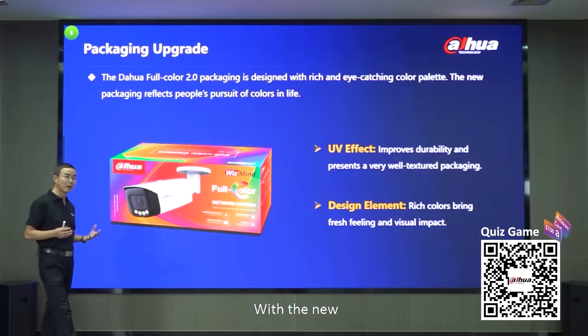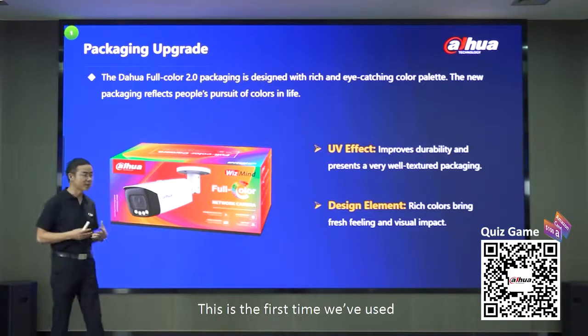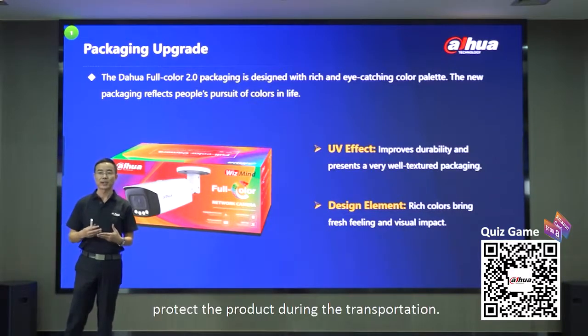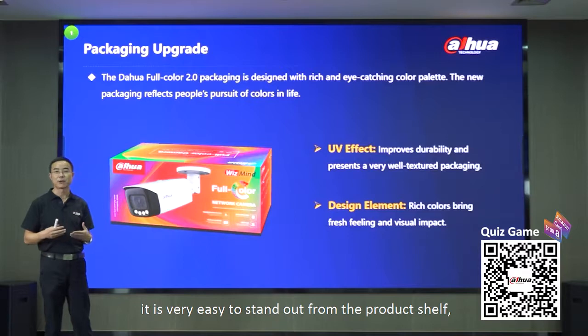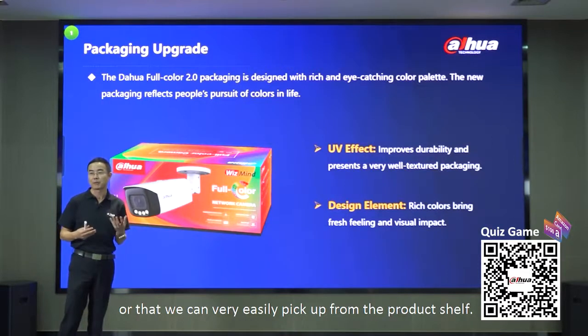With the new 4Color 2.0, we are going to use the new colorful design as well. I mean, this is the first time we use the UV packaging, so the package is going to protect the product during transportation. And second, with the new design, it's very easy to stand out on the product shelf, so we can catch the user's attention, or they can very easily pick it up from the product shelf.